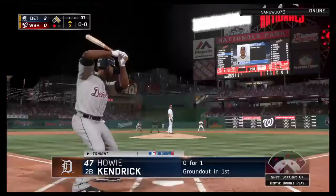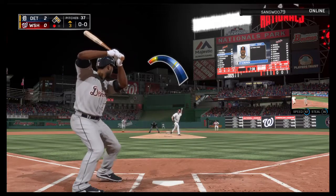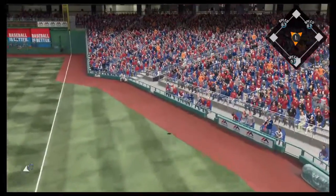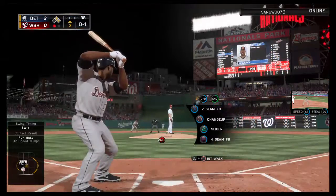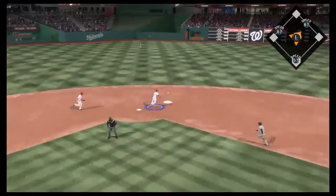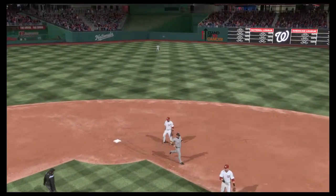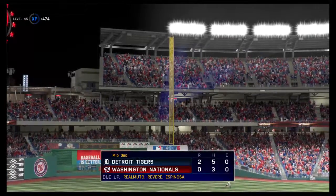Howie Kendrick steps in for his second at-bat. A fielder's choice his first time around. Sends that one out of play for strike 1. First and second now, 1 man out. Runner's on his way to third. Liner towards second, but a great diving catch, and this could be a double play. Throw back to second, and that's a double play.